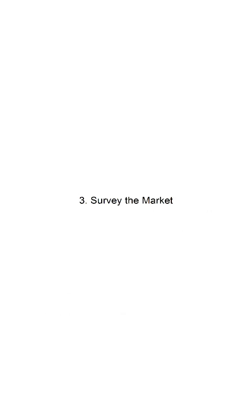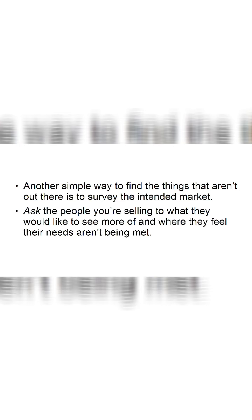3. Survey the market. Another simple way to find things that aren't out there is to survey the intended market. In other words, ask the people you're selling to what they would like to see more of and where they feel their needs aren't being met.